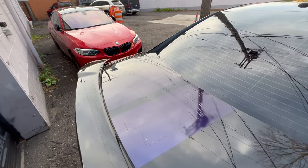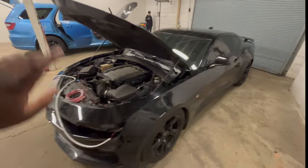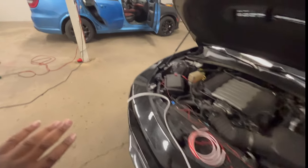Jeez, that looked crazy. Also, we got it right here, right by the plate. Now, we really went crazy with this. Here, you got Manny's 2SS 10 speed, you know. Manny doing some stuff to his car. I don't really know too much.